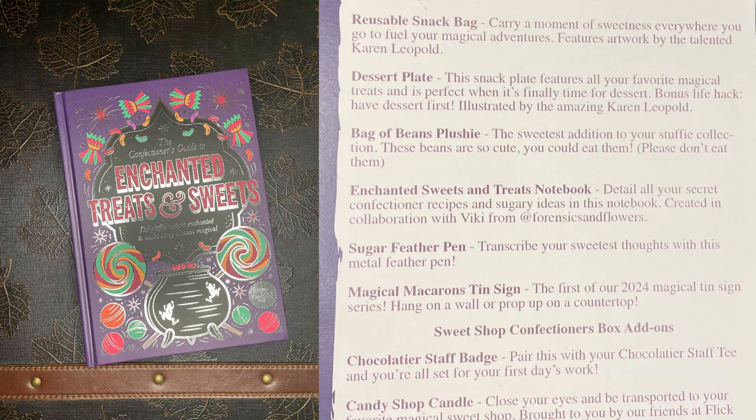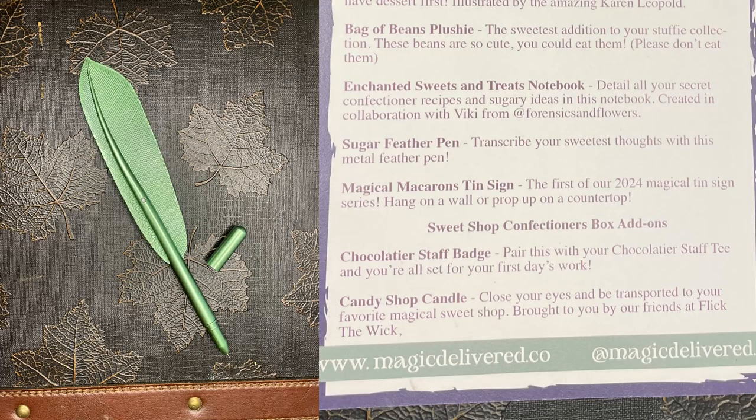Enchanted Sweets and Treats Notebook. Detail all your secret confectioner recipes and sugary ideas in this notebook. Created in collaboration with Vicky from Forensics and Flowers. It is really cute and really well done. I do quite like that notebook. And then to go with our notebook is our Sugar Feather Pen. Transcribe your sweetest thoughts with this metal feather pen.